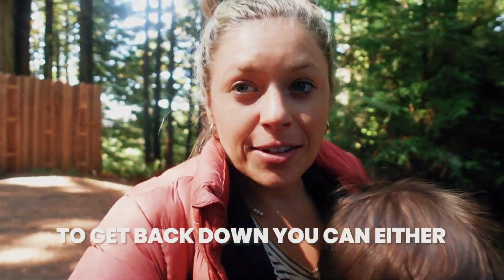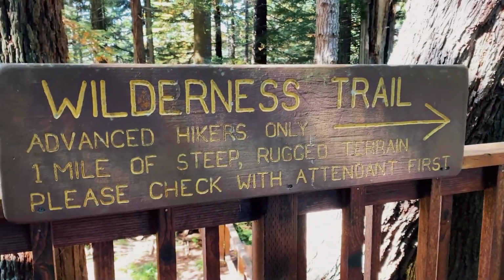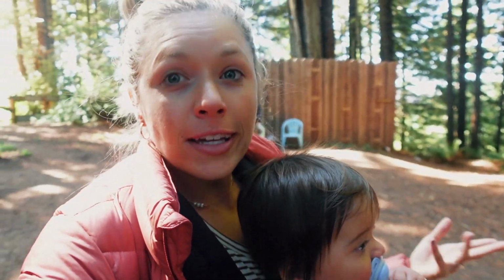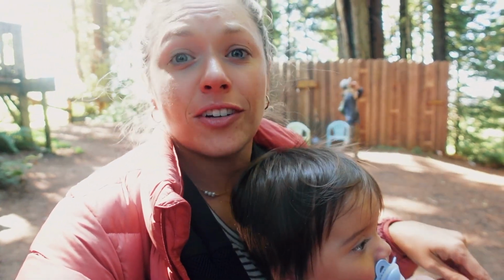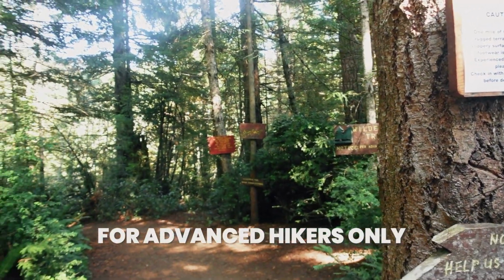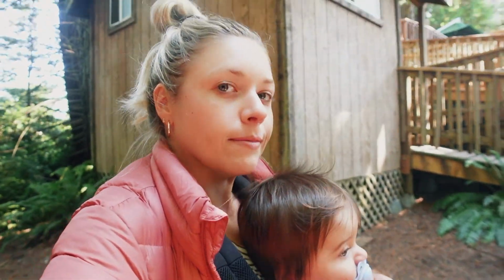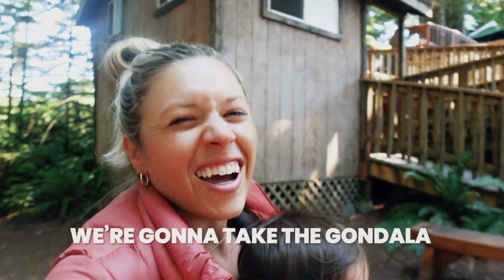Now, to get back down, you can either ride the gondola or take the wilderness trail, but there are tons of warning signs saying it is extremely steep, rugged terrain, and you actually have to ask the attendant first before you head out on this trail. So it says for advanced hikers only. And it definitely was steep on the way up, the little maintenance trail. So we're going to take the gondola back down.